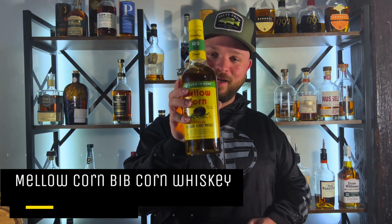Next bottle. The next bottle of juice is not a bourbon, but it is a corn whiskey, Mellow Corn. This stuff right here is bottled and bond at 100 proof, and you can't go wrong with it. The nice sweetness that you get from the corn alone is fantastic, and for under $20 to get a bottled and bond corn whiskey, guys, this stuff needs to be on your shelf no matter what. It is fantastic stuff. Next bottle.